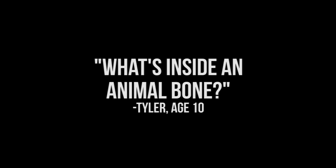What's inside an animal bone? Bones are filled with this spongy stuff called marrow. Marrow is some of the most important stuff in an animal's body. You can think of it like a blood factory. It's where all the blood gets made, and without blood there would be nothing to carry oxygen from the lungs to all the other cells in an animal's body. Humans are animals too, you know, so it works the same way in your body as well.